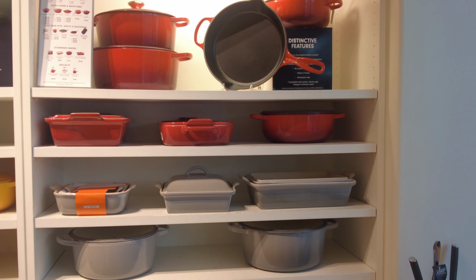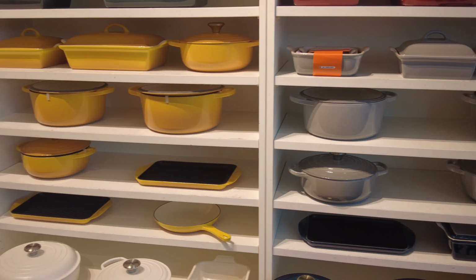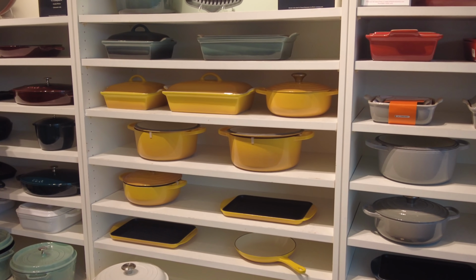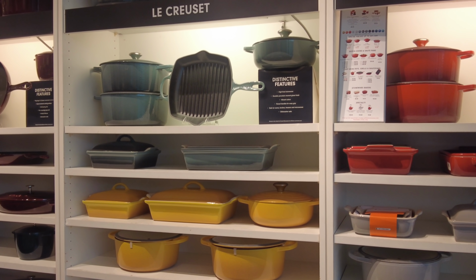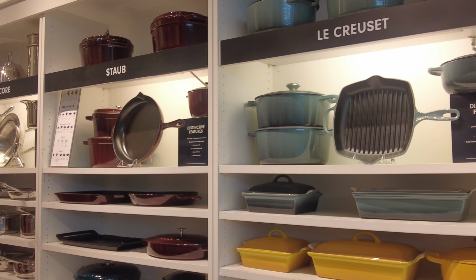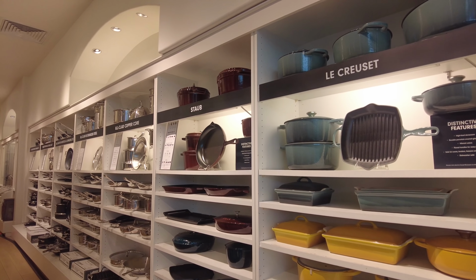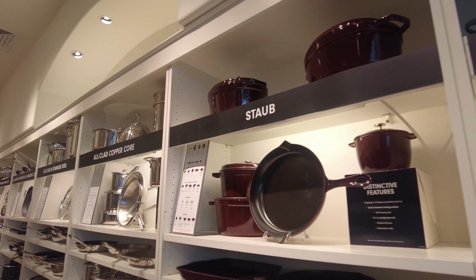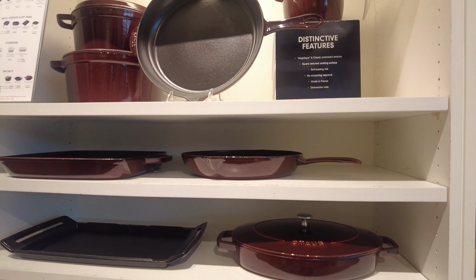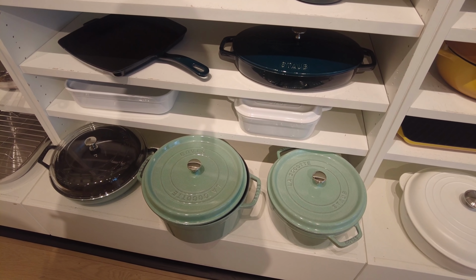So it was beautiful, very eye-catching, and you can see they have very nice Dutch ovens, they have pans, they have skillets. Very nice, very beautiful. It's one of the very reputable companies, and you can see all the different colors they have. And on the left they have another brand for the Dutch ovens and skillets, which is Staub. They also have a very nice maroon color and blue color, and I'm sure it comes in more colors, but they didn't have it in stock here, and at least they didn't have it on display. They also have white in Staub, and they have green.